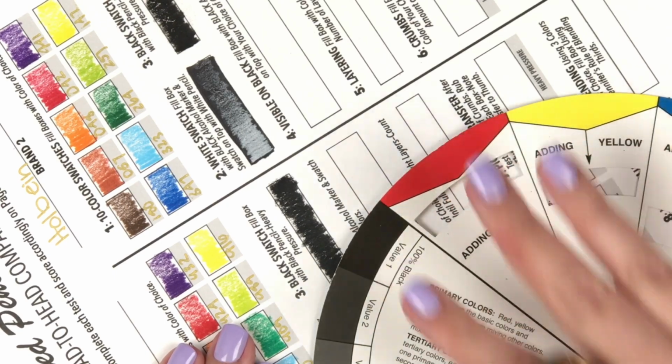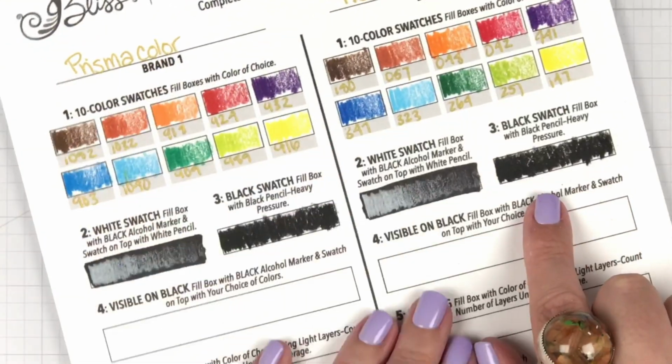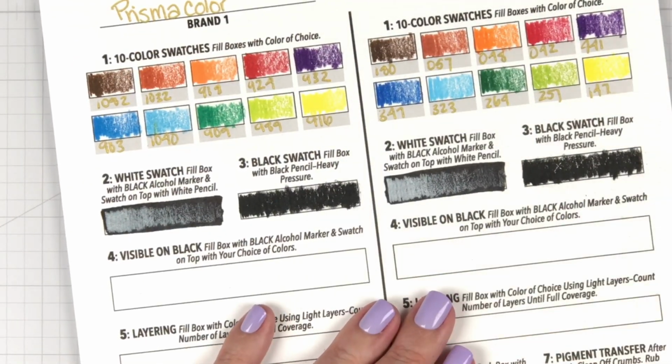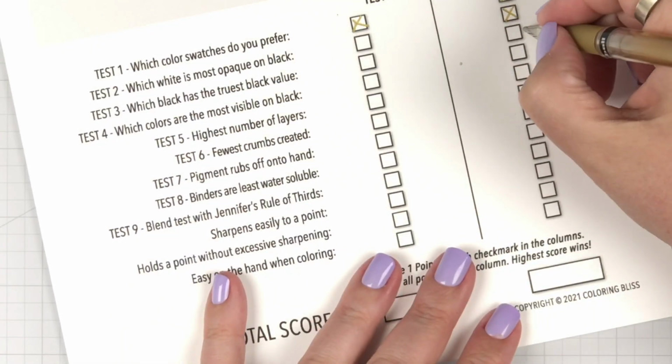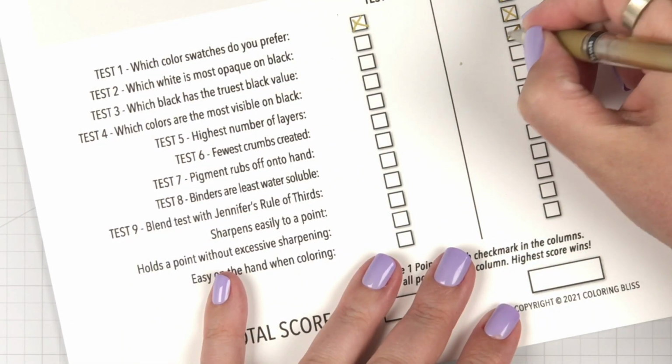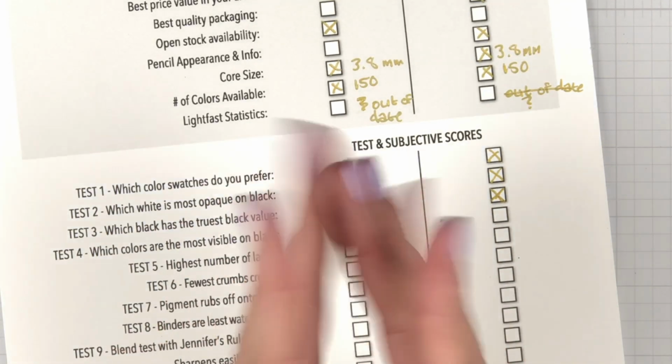Yeah. Okay, so is the score going to Holbein again? Good for me. Okay, Holbein. You get another point right here for the truest black value. Whoa! This is interesting.